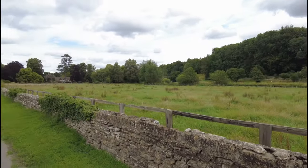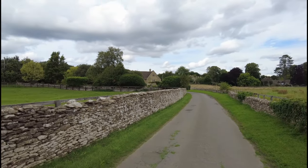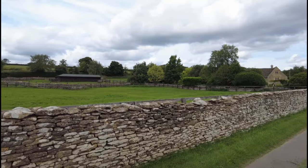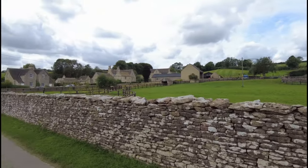So that's it, really. That's the village of Coln Rogers. I hope you've enjoyed that little walk around this unspoilt, quiet, serene Cotswold village.